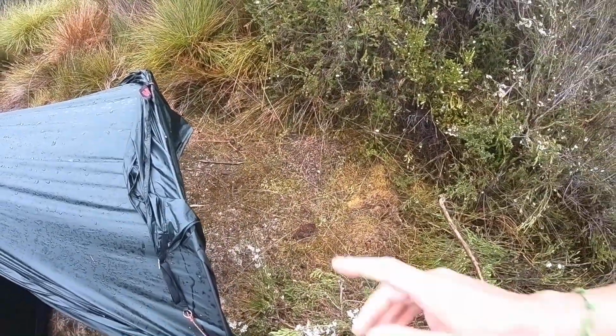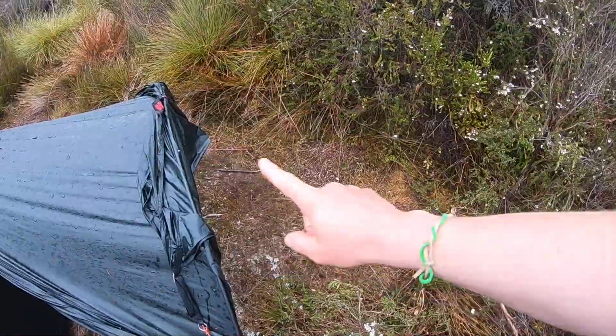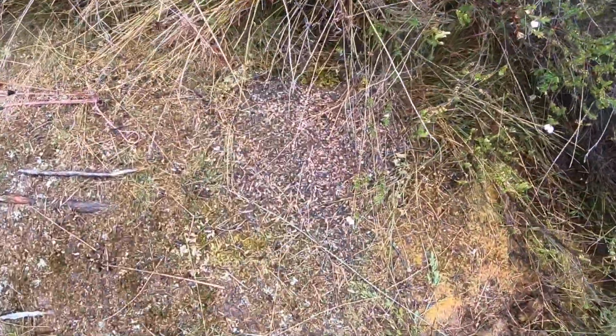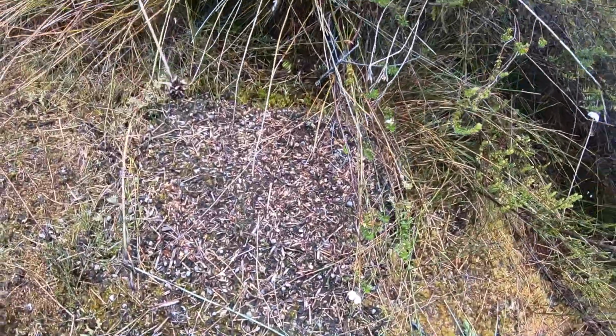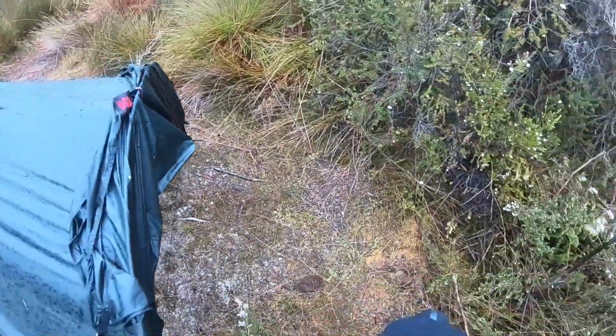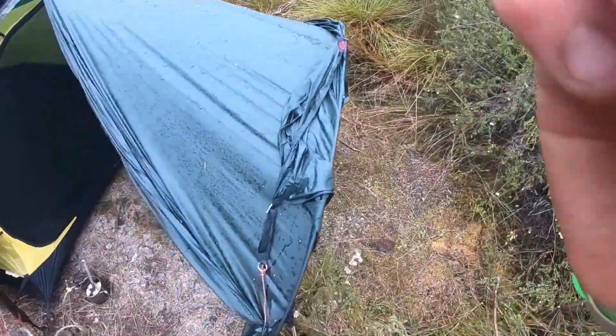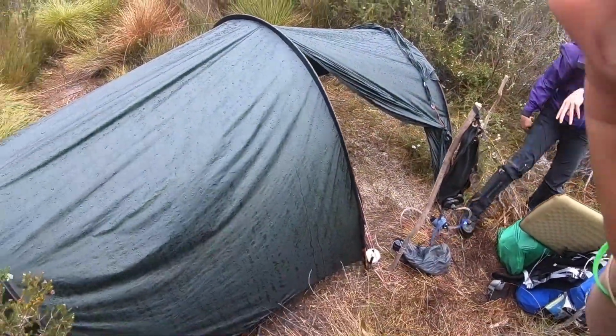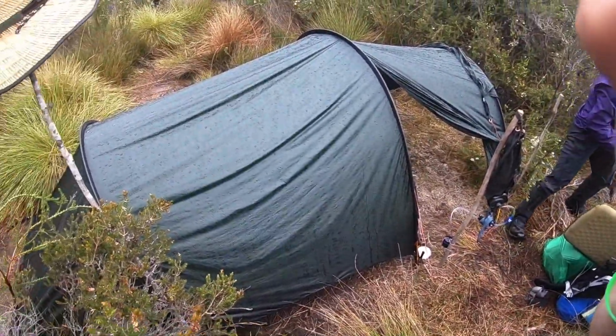So as you can see, there's kind of enough room for the vestibule flap to come down here, but right on this spot here is a jumping jack bull ant nest. Real nasty species, really aggressive. So if we had had the vestibule all the way down, we literally would have had a jumping jack bull ant nest inside the tent.